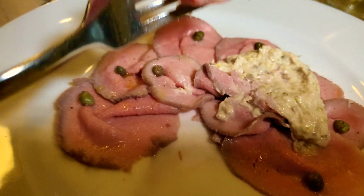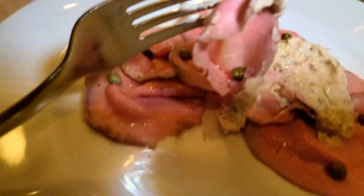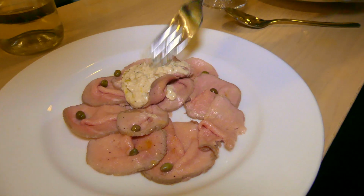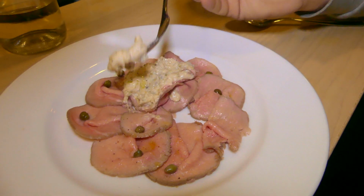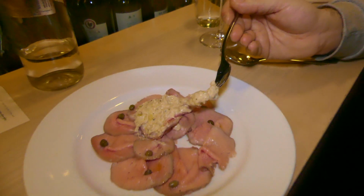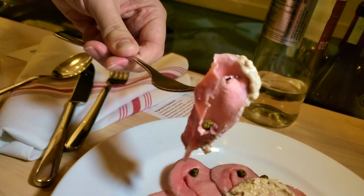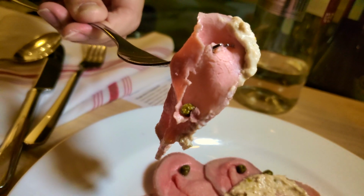I think that's the best version I've had in Vancouver, by far. Just the tenderness of that, you have the tenderness of the veal, you have a little bit of that olive oil, as you can see on there. That tuna just adds a little bit of umami-ness to it. And also just, yeah, a little bit of that saltiness. That caper has a bit of vinegary-ness to it. And then just that super tender, very tender veal.